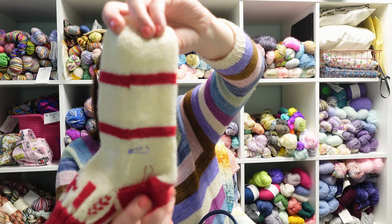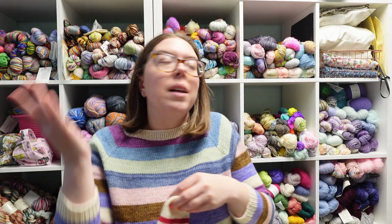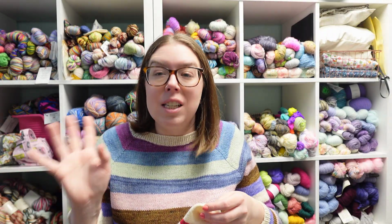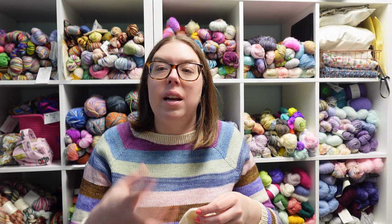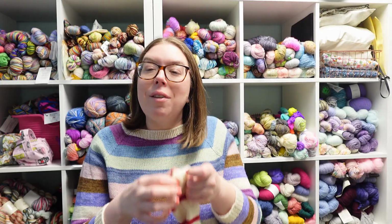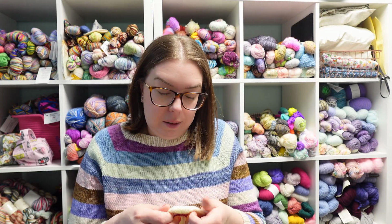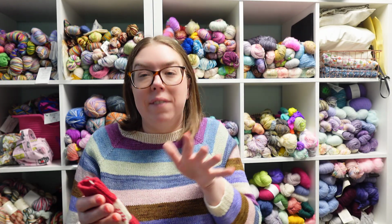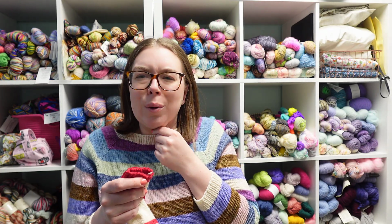I did not do any tricks to slip the first stitch of the second round. I didn't do that. I don't care. These socks are painful for me to knit. I love my mother. I want her to have the socks. She does so much for me. However, I am despising these. The pattern is not my favorite. The stitch counts are weird.